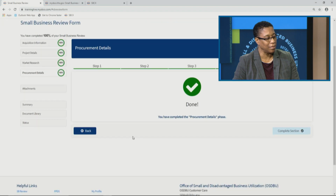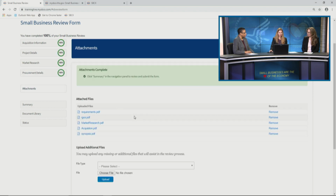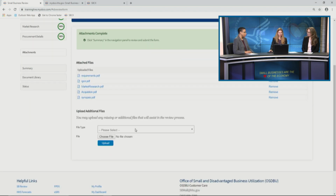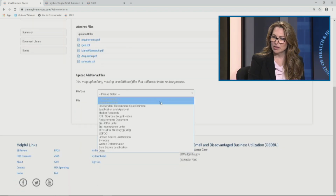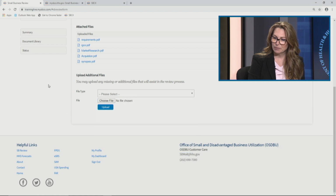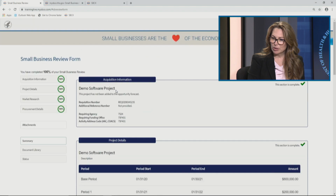Okay, so now I'm all done with all of these steps. All of these little green circles now say 100%. All your attachments are right there. Look at my attachments. You can attach anything else that you would like to at this point, if you wanted to upload something extra that you think might be helpful for the next reviewer. And then you can go ahead and look at the summary page.